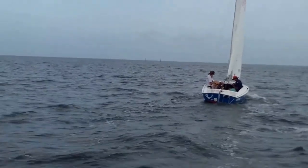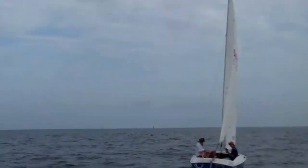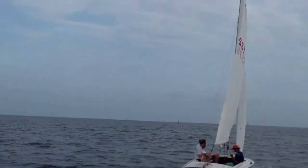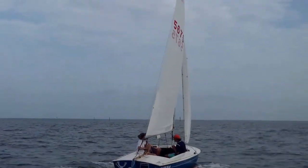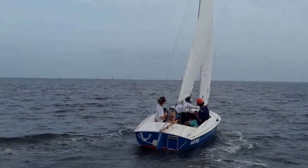Alright, so Mad Dog, who won that start, tacked over to port, and they got some really good speed there. I like the way their weight is placed. I like the way the sails are trimmed for these conditions. They are looking good.